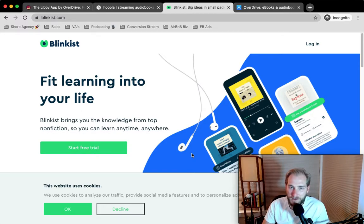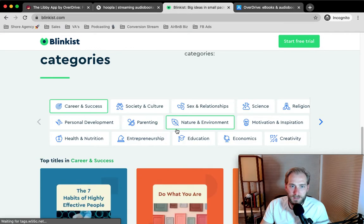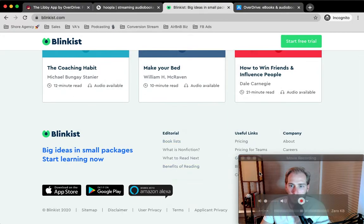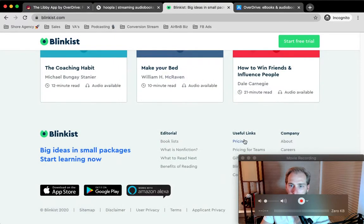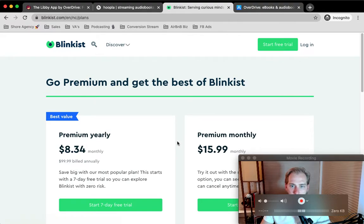This one is not free, unfortunately. It comes with a price. I want to say it is $10 or $15 a month. Let me see if I can find it real quick. So yearly, $8.35 per month, $100 annually.